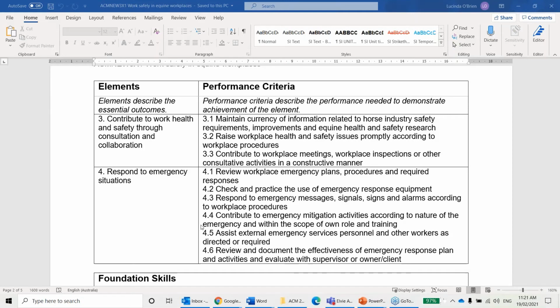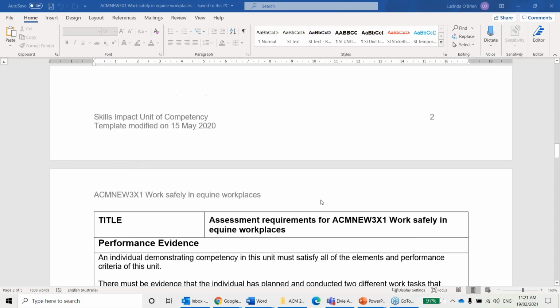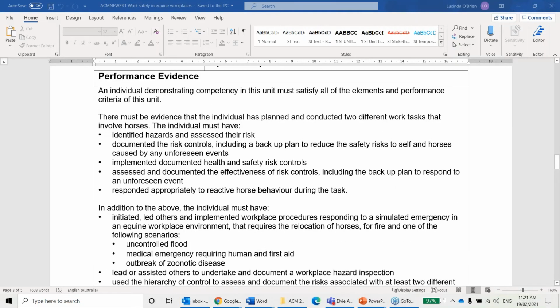If you scroll down to the performance evidence, the first bit is just they can do any 2 generic tasks. We don't really mind what they are that involve horses, so they can demonstrate they understand hazard ID, risk assessment, risk control, documentation, and they've got to talk about a backup plan because horses don't always behave as you expect, despite the best intentions. And then the next bit is about a simulated emergency.